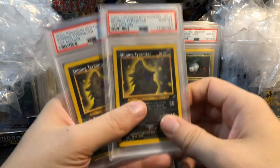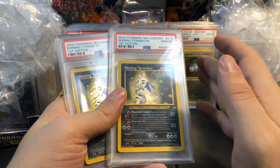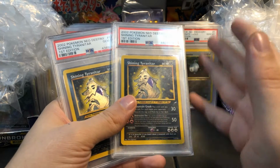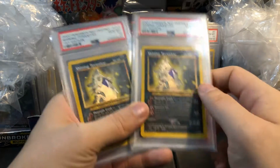This story, my friend owned Shining Tyranitar, and it drove me nuts because I really badly liked Tyranitar, and I always wanted him. I had him in the video game, right? Pokemon Silver. Well, anyways, I couldn't have him. My friend wouldn't trade him. And so now I'm an adult. I'm an adult man baby, and I can afford Pokemans. I got 2 of them, first edition.